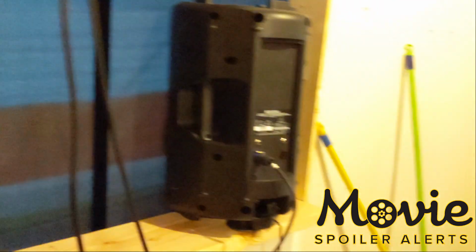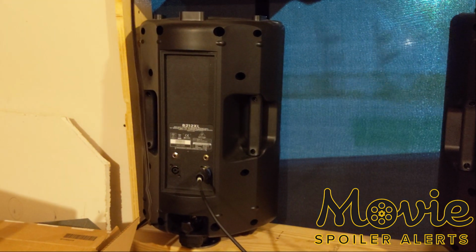What's really nice is when we're back in the theater, you don't see any of the front speakers because you have just these big Behringer B212XLs, and you get quite a bit of sound, quite a bit of power, and because we have so much room, they were extremely cheap. So we've seen the main and the rear speakers, but we do also have 2 Atmos speakers.